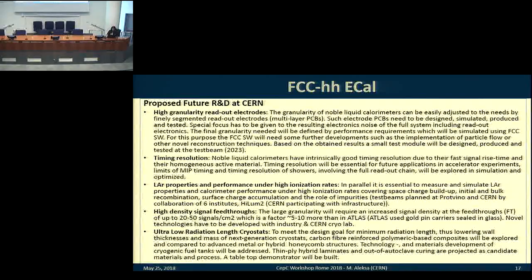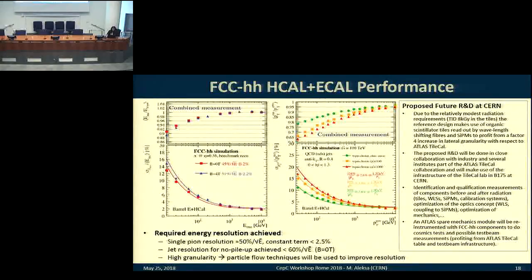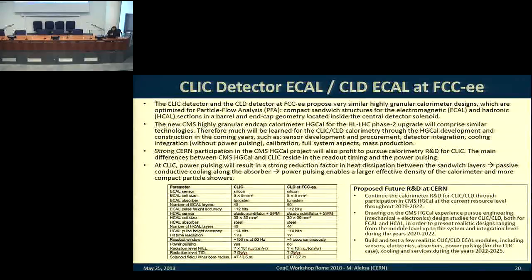Okay, then for the HFile, there the performance has also been simulated. There the challenges lie basically in the silicon PM readout, which comes from the wavelength shifting fibers. This has not yet been shown to work reliably for this kind of detector. So the proposed future R&D will actually be to show that, to profit from the ATLAS Tile setup, which we have at CERN, and the Tile lab to do these tests.